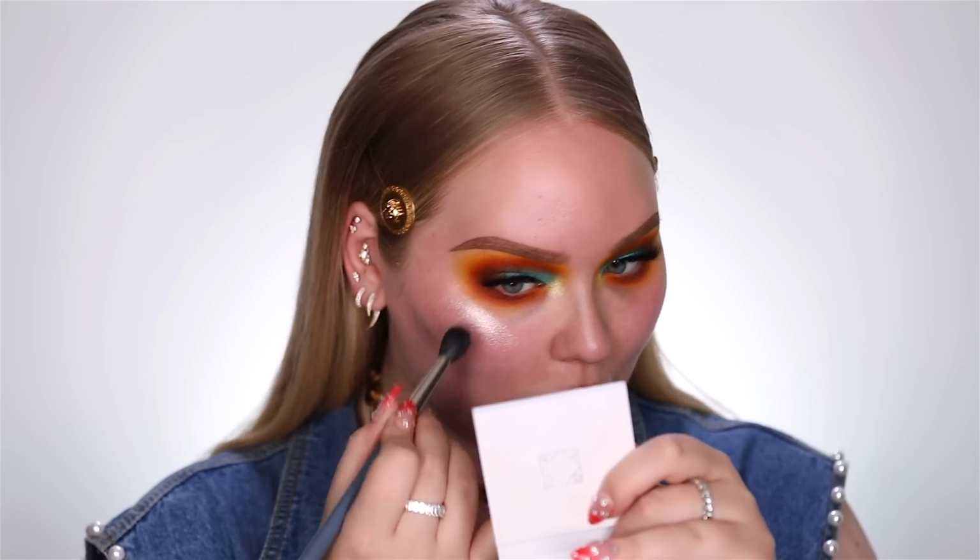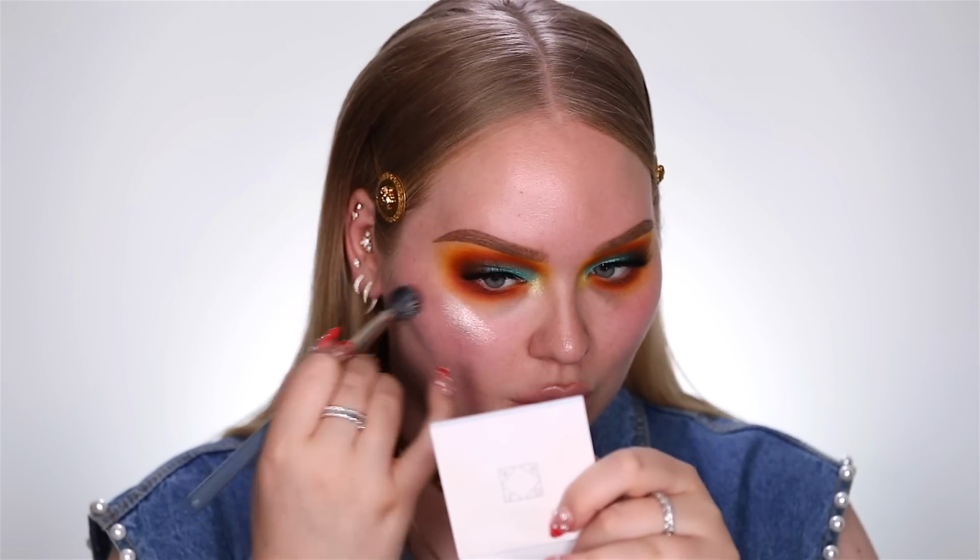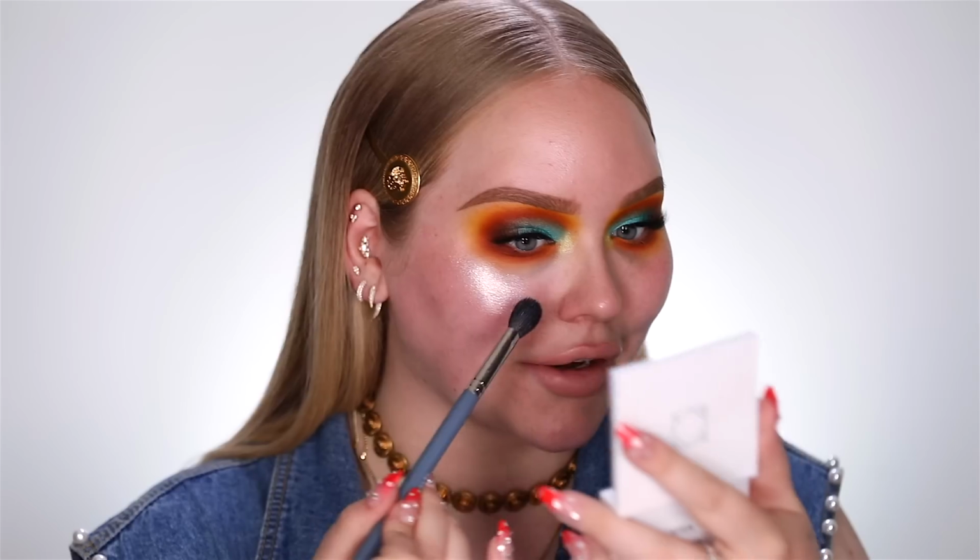Tapping it into the skin, holy shit. Oh my God. Oh my God. I don't mind it being this extreme because we're putting the foundation over it anyways. So most of it is gonna be gone anyways. It's okay. Before highlighter, I always do blush.